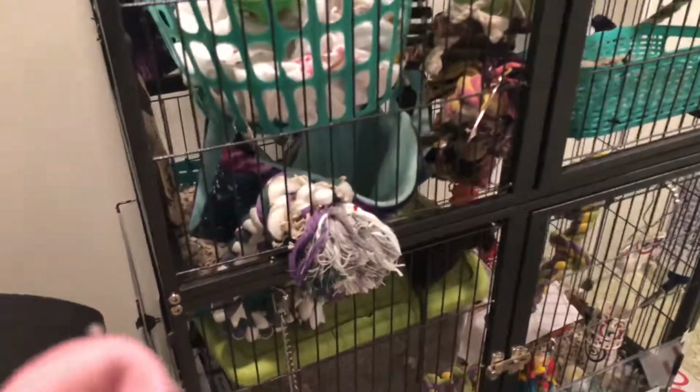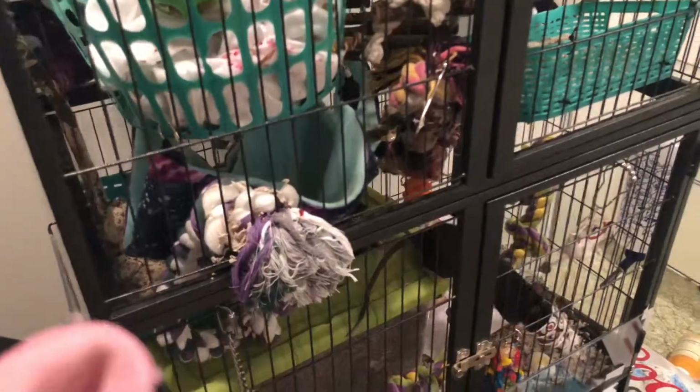All right, I'm gonna say goodnight to the boys and head back upstairs, but let them enjoy their new little space.